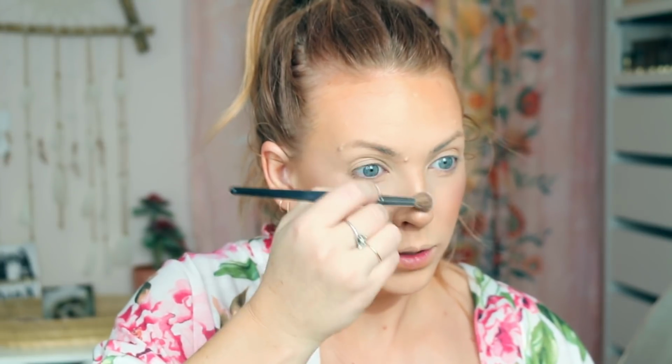We are gonna try and lighten up this nose a little bit. I got a little excited with the contour there. It happens to the best of us, especially when you're used to being with tan foundation and then you forget that you're actually super fair at the moment. I'm gonna put a little bit up here.